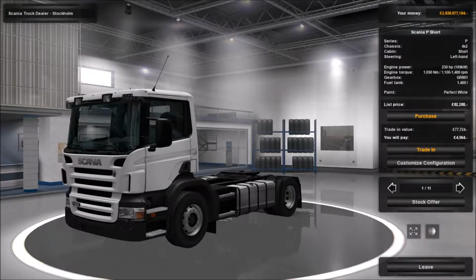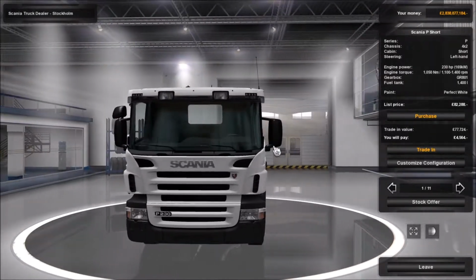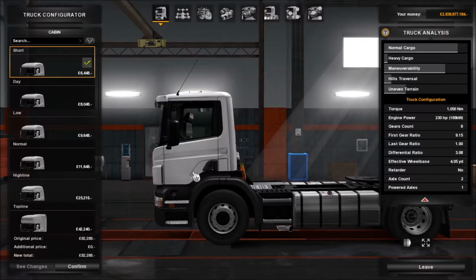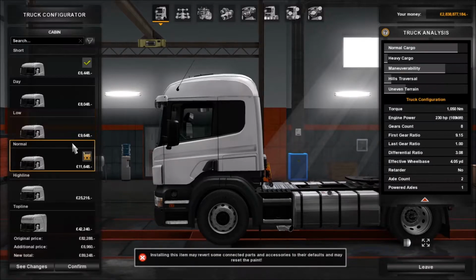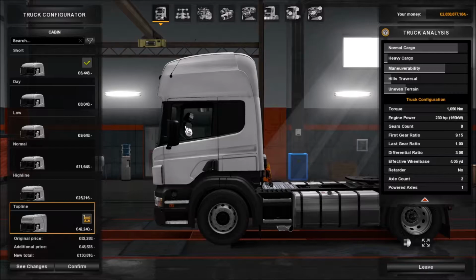Okay then, so here we are in the Scania truck dealer. The first truck that appears is the P-Series, which is kind of useful. If we go on to customize here, you've got 6 cabins available. You've got the short, which is very small, look at that. The low, which is almost a complete square, that's kind of funny. Then you've got the normal, high line, and then top line.